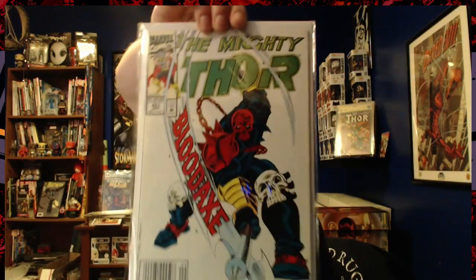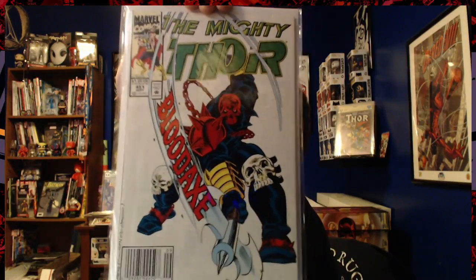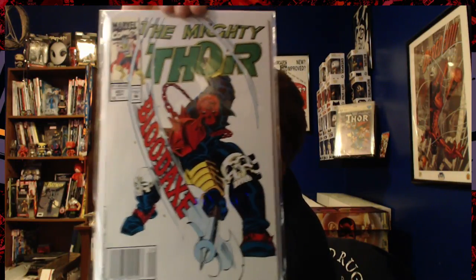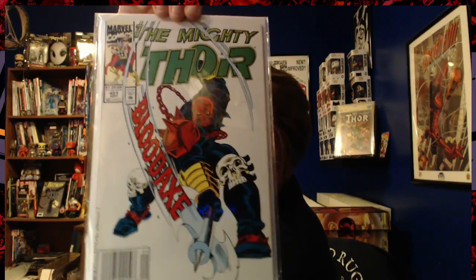Tales of Asgard. Thank you very much, Thor. Oh, here we go. What was this dude's name? 451. This is a swipe of 337, of course. This is the first appearance of Blood Axe. So, like, a big red skull dude with an axe.